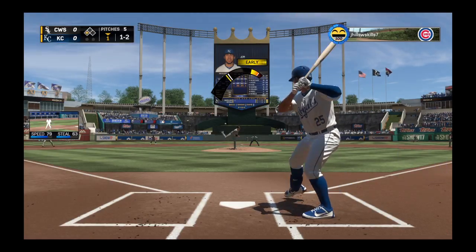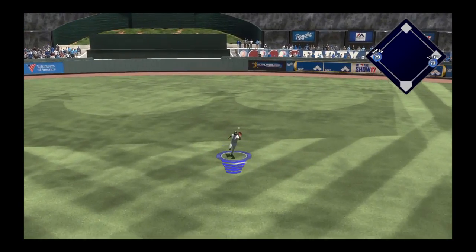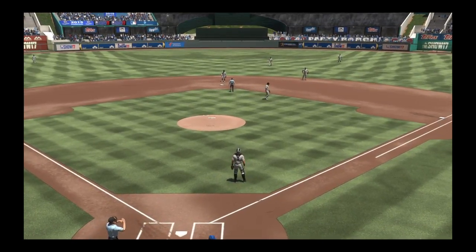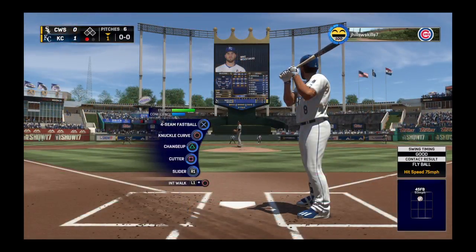Another 1-2 delivery. Hit fairly well out towards straightaway center. Pagan on the run. Makes the catch, but the runner from third breaks for home. And he will score on the sacrifice fly as he's in with our first tally of the ballgame.